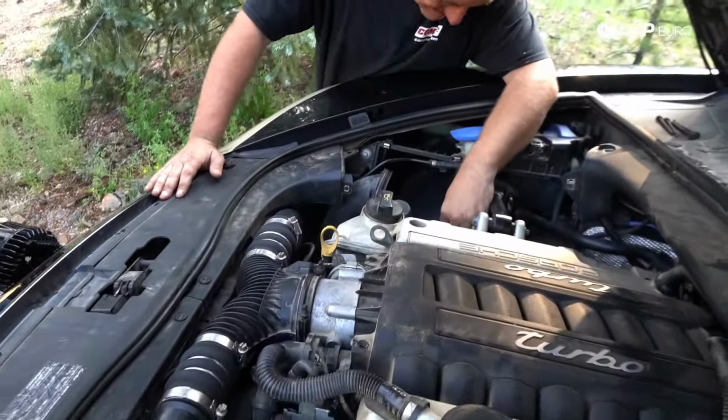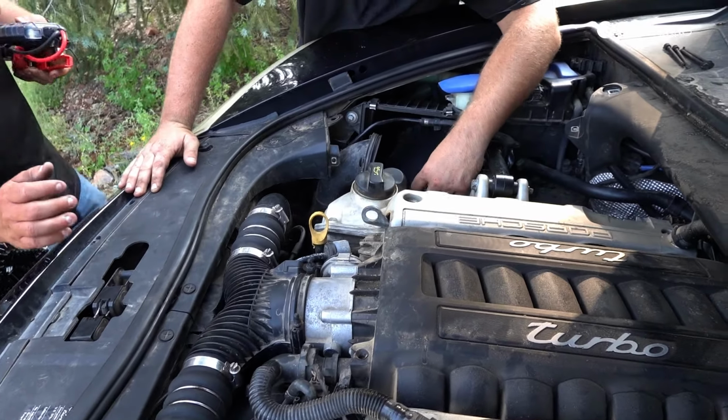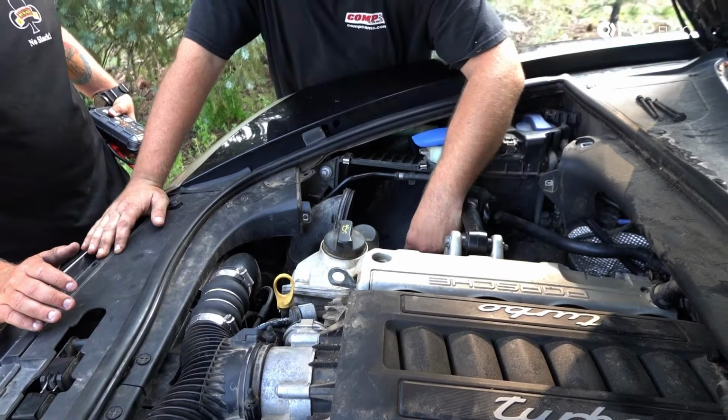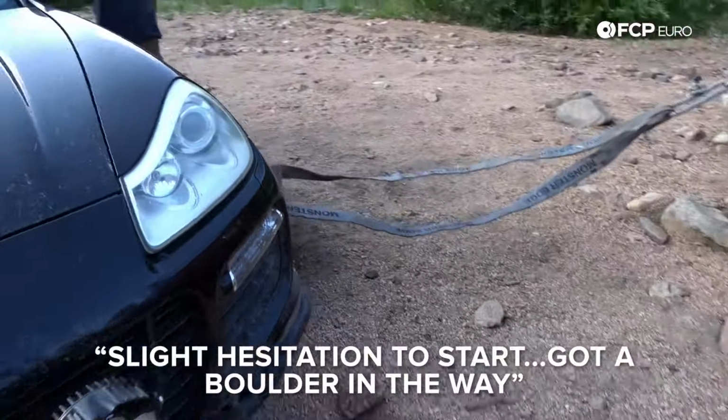Whoa. Interesting. That's a block. I don't know what it is. No, it's like a vent. You just sprayed out a ton of water. Yeah, dude. Cool, let's do this. That's all right. Slight hesitation to start.